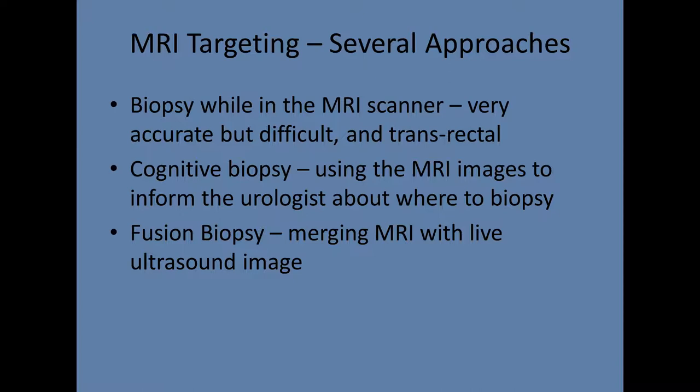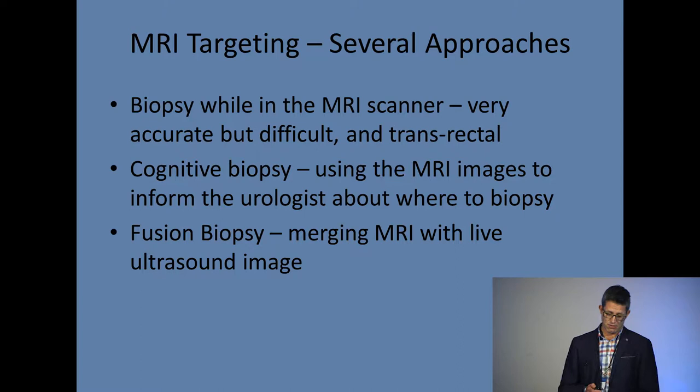There are several approaches to targeting. A biopsy can be performed while the patient's actually in the MRI scanner. Now, that's a very accurate but quite a difficult thing to do, expensive, and takes a bit of time. There's the cognitive technique, where you look at the MRI images immediately before the biopsy and use your brain to work out where to put the needle. And thirdly, fusion biopsy, which uses software to merge the MRI image with the live ultrasound and provide a target that we can then put the needle into.